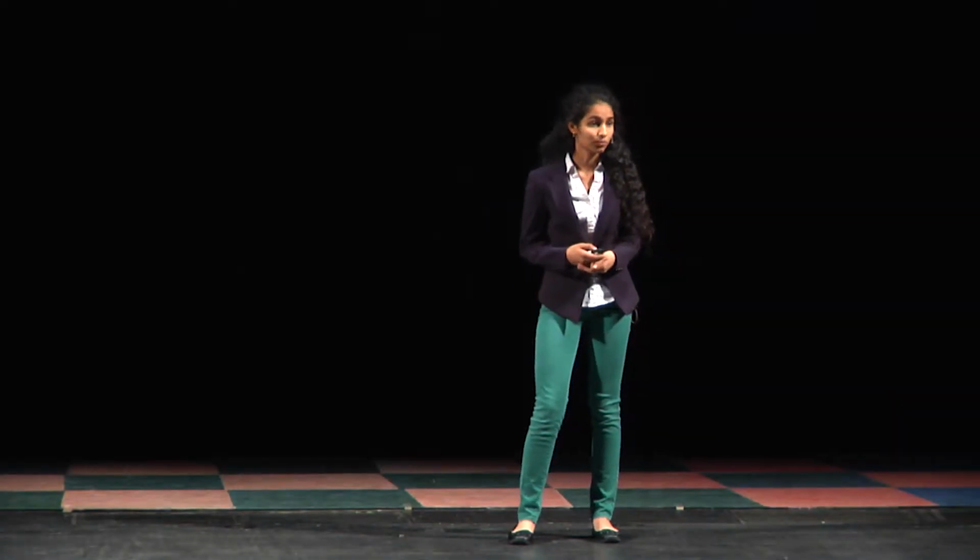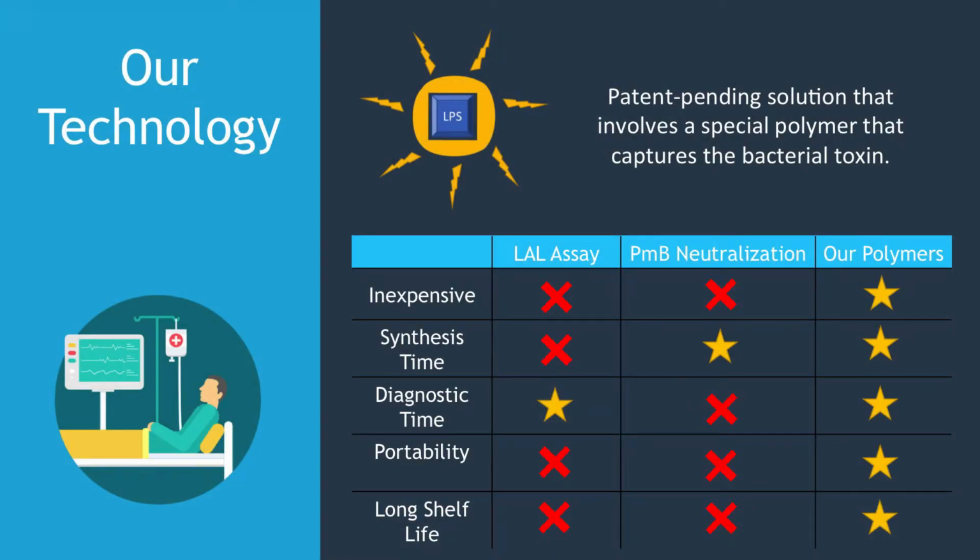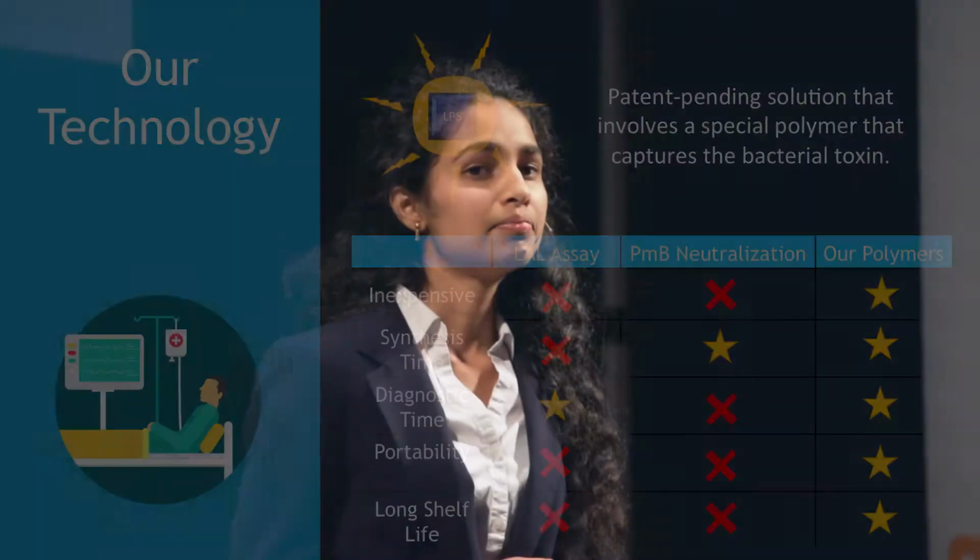After 2 years of hard work, I'm happy to say that this nanoparticle is not only able to bind to this bacterial toxin, but it's able to do it at an affinity that's comparable to existing biological assays, including the one that uses horseshoe crab blood, without the need for refrigeration and at a cost that's several times less expensive. But technology is only half the solution.